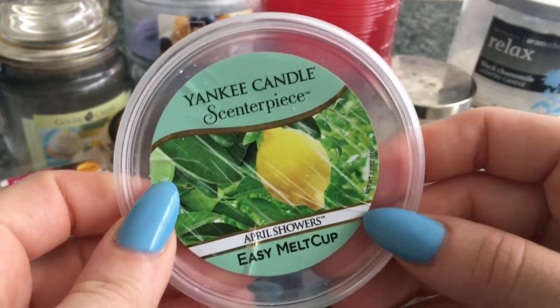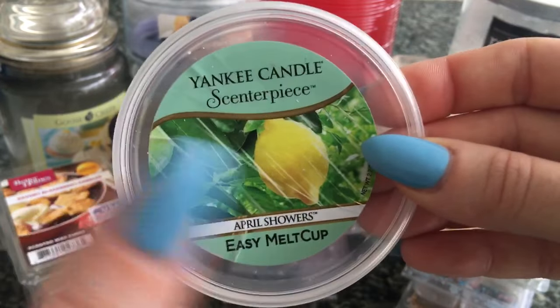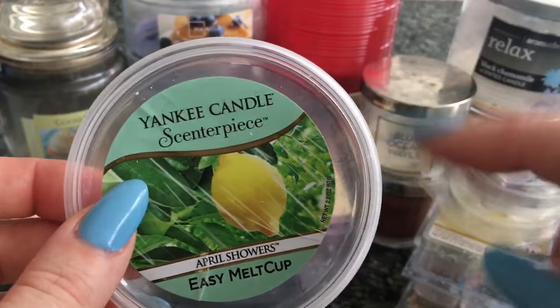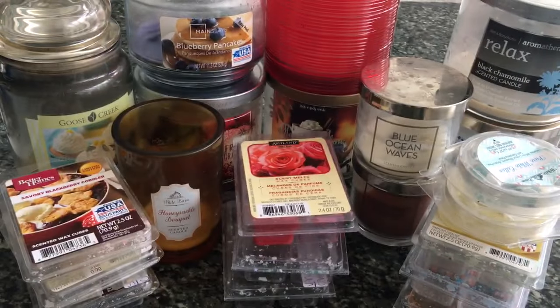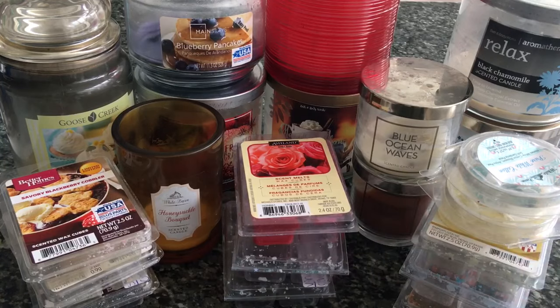I mean, it was really strong, and it lasted, I think, 5 days, maybe 6. It lasted a really long time though. I was really impressed with this particular melt cup, and I would purchase it again. So that was the Yankee Candle centerpiece in April Showers. I don't think I said the name, but it was April Showers.